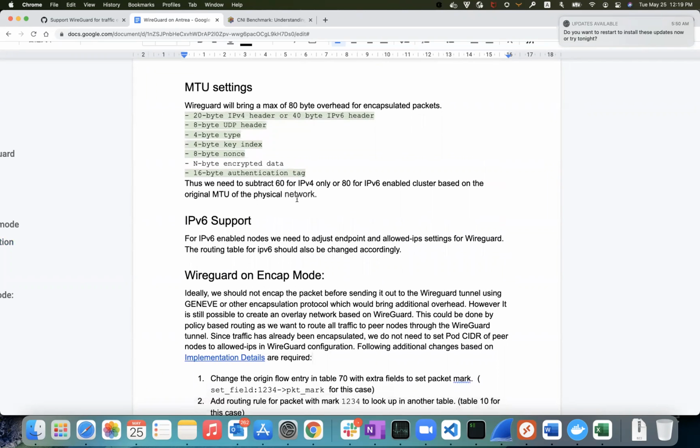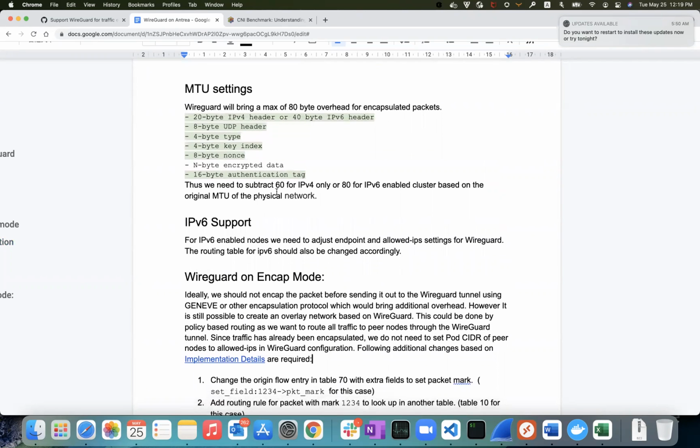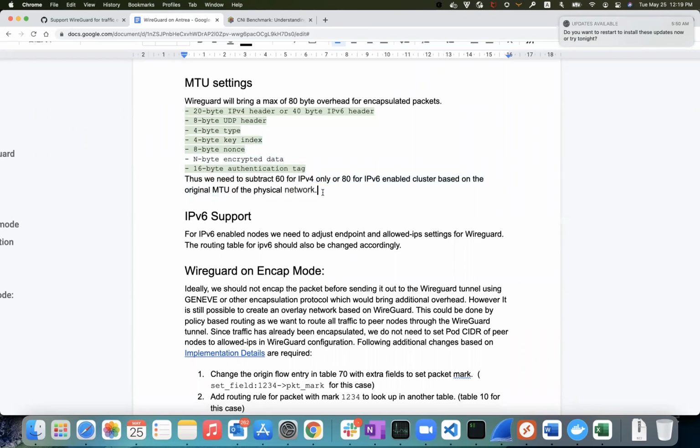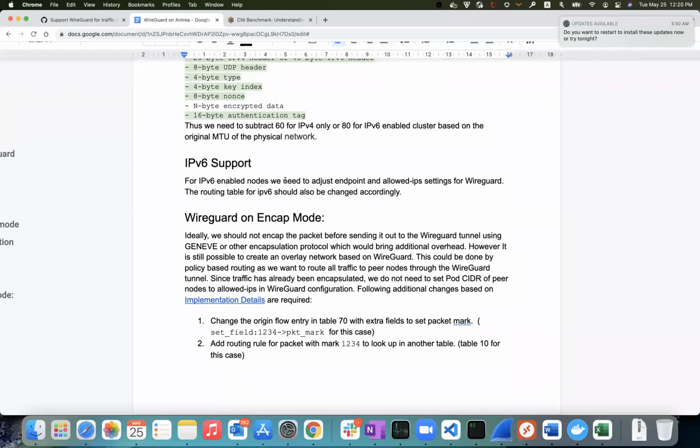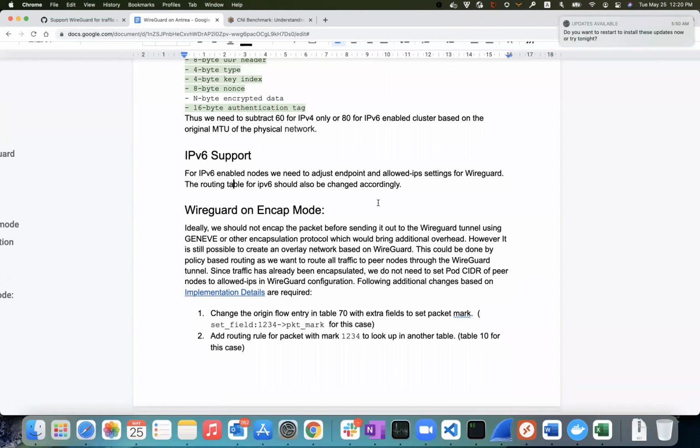MTU settings. WireGuard needs 60 bytes for IPv4 and 80 bytes for IPv6, so we can adjust the MTU based on whether IPv6 is enabled. This is the MTU. And for IPv6 support, we also need to adjust the endpoint and other IP settings of WireGuard. And also, if IPv6 is enabled, the routing table should also be changed.